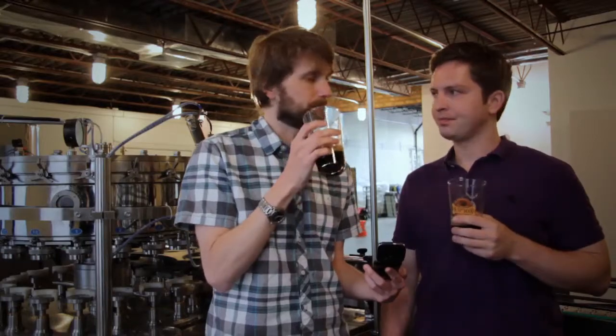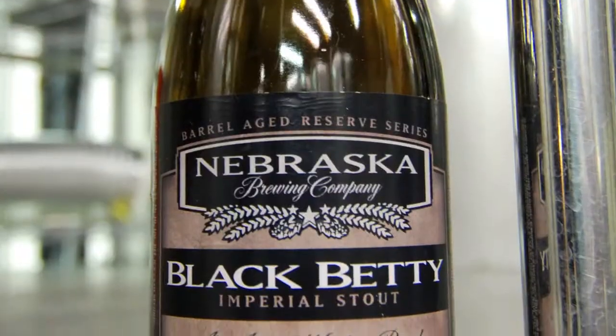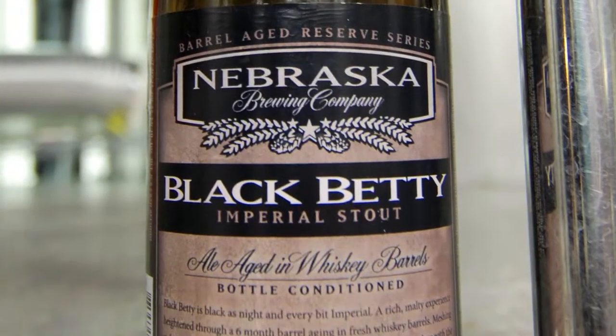Whoa. That's tart. Tart and thick. It's not really what I was expecting based off the aroma in the beer. I thought I was going to get one of those more smooth, velvety stouts, but this is kind of like one of those where it's got that tart acidity to it. I'm not sure if it's an infection or if that's the way it was meant to be. Huh. Ooh, I don't know.